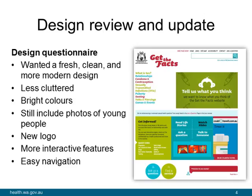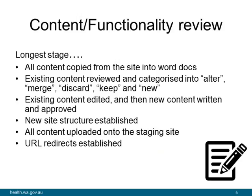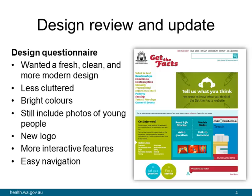So from this, we decided we wanted a fresh, clean and more modern design, something a bit less cluttered with brighter colours. We still wanted to include a lot of photos of young people, perhaps a new logo, more interactive features and an easier navigation. So the designer came back to us with 2 options. We loved one of them straight away and we went with that. And after a few minor tweaks, that was all decided on, which was a really nice and easy way to end the design process.